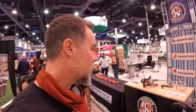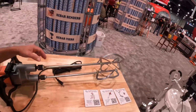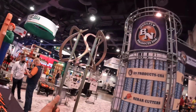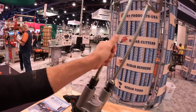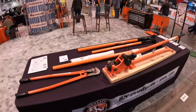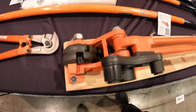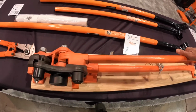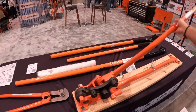All right. I think this is the ultimate concrete mixer right here. Look at the dual egg beaters. Now this is made by BN Products. Well, this one cuts rebar. Don't get your nose pickers in there because they won't be the same when you're done, right? Put your rebar in and boom.